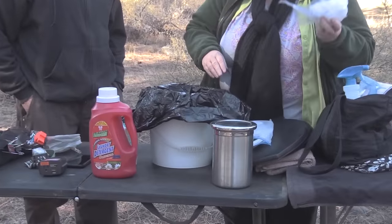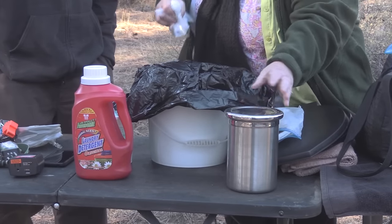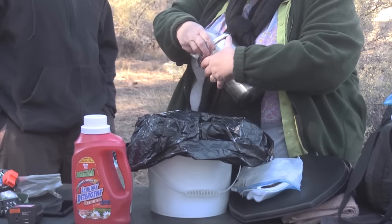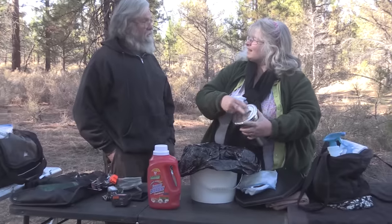So I bought one of these, again, a thrift store find. It's just a kitchen canister. I believe it's stainless steel. And then I take this and I put it in here. Does it screw off? I've never seen one quite like that. I'm not going to open it because it's being used. Oh, it just pops on and off.